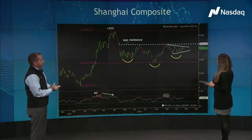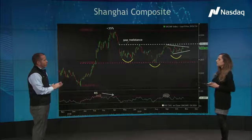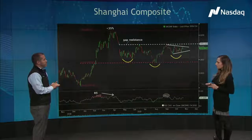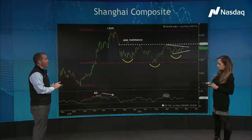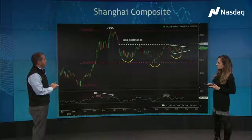So the key level here right now is the 3050 level. We're a couple percent away from there, but if we get a breakout above there, the minimum price projection is up about 12% from here, which will take you back to about those highs that we had early in the first quarter.